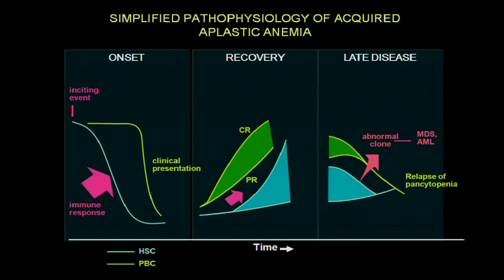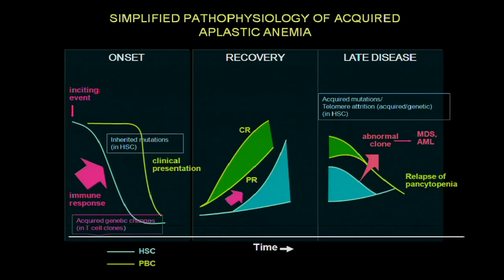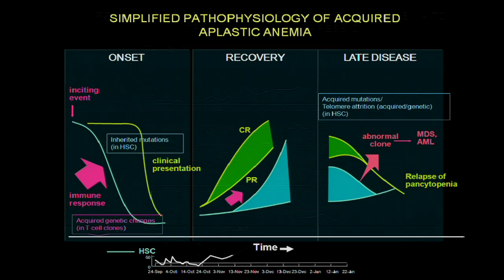And then what I want to stress at the end of my talk is this late phenomenon of the development of leukemia or myelodysplastic syndrome in a subset of patients, about 15%, who have responded in some cases to anti-immune system therapy. So this is an updated view of the Venn diagram in which you can now relate aplastic anemia on the one side to other immune-mediated diseases that affect a single organ, almost invariably T-cell mediated, and also to leukemia and myelodysplasia. This is adding the genetics, and I'm going to talk a bit about that, especially as far as the inherited mutations are concerned in hematopoietic stem cells, as we go along.